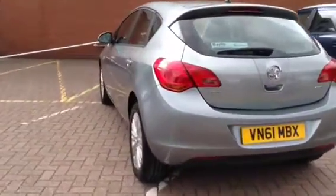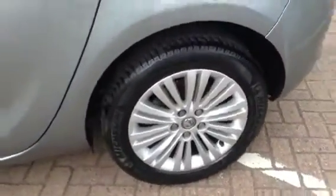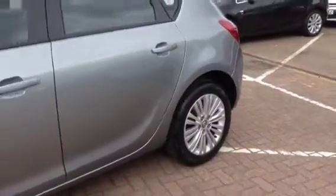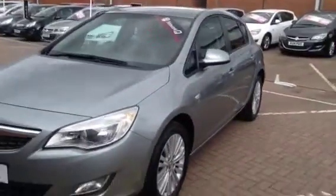For your safety, this Astra comes with curtain airbags, ESP, ABS, and driver and passenger airbags. For your security, this vehicle comes with an immobiliser and remote central deadlocking.